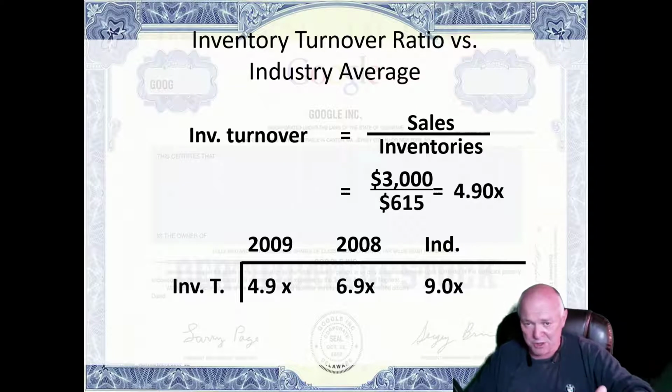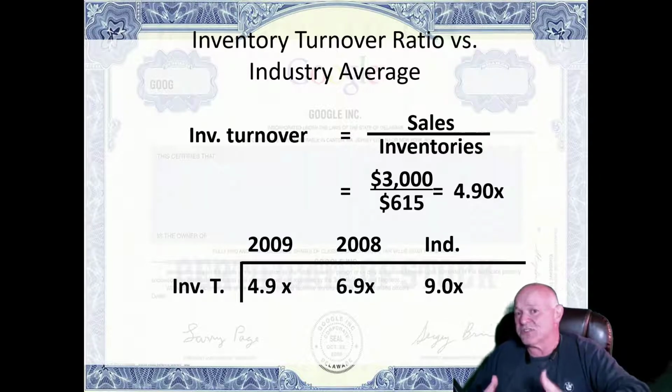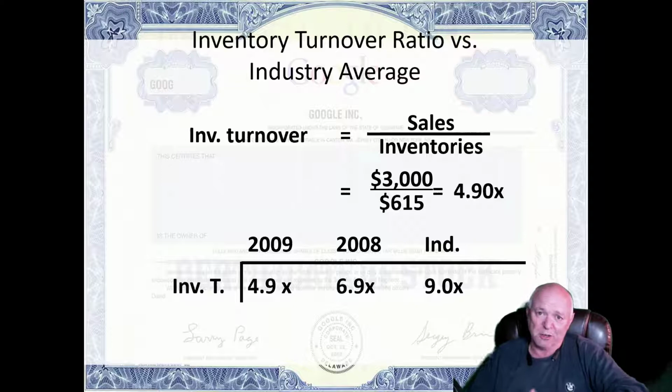Perhaps there's a problem with the product, perhaps there's a problem with our market or our distribution channel. Our industry average, according to this table, says the industry turns over inventory 9 times. And so we're doing much worse than the industry average. Or at least there's a difference. Perhaps our product is a little bit different.